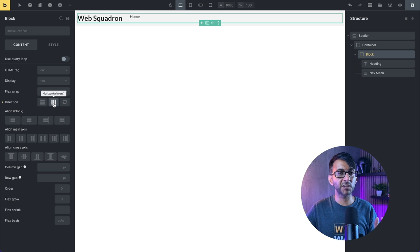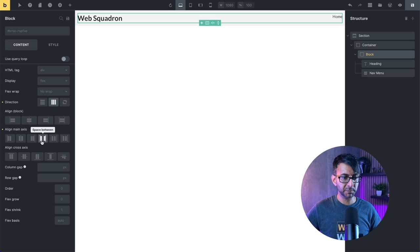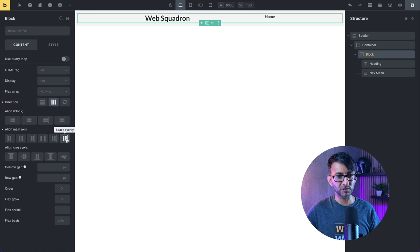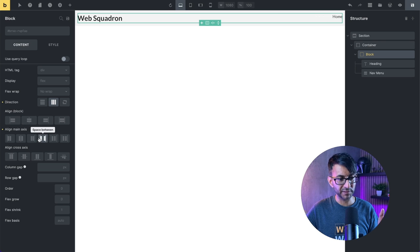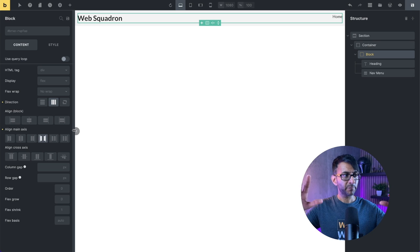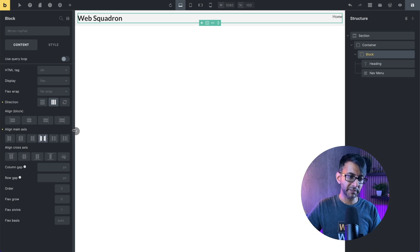But I don't want them to be side by side. I want the header to be over here, and I want the navigation menu to be over there. If I go down here to align in terms of the main axes, they're currently on the left-hand side. If I do that, they just go dead in the center. But if I go down here to space between, they are now spaced out. You've got space around and space evenly as well. But the one I really want is space between. I could have gone all the way to the end, which is not what I want. So we're going to go with that approach there. And that means that no matter how big the screen is, unless I methodically change it, they're always going to be spaced out like that.